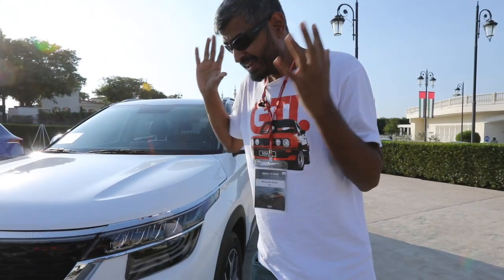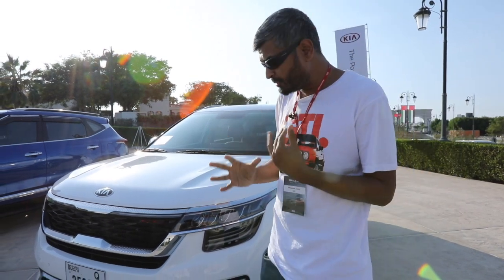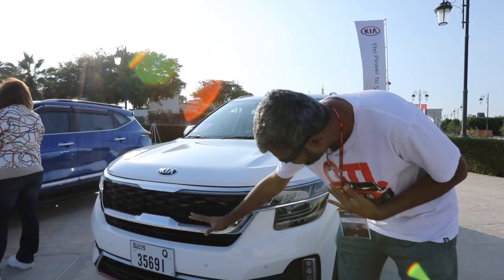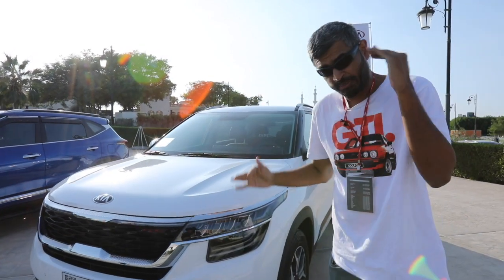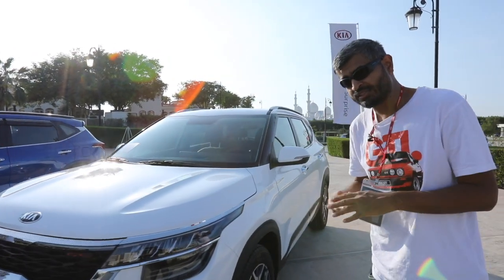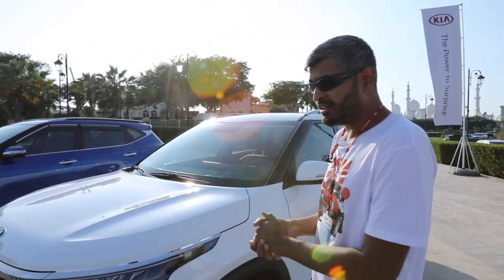So the Kia Seltos looks completely different from the Creta, which is a budget vehicle. This one has a much more premium look. You see these sort of interconnected polygons down here. This is the GT Line, which is the spec that we're probably going to get as the top end. Prices for this car haven't been announced, but the estimate is somewhere between 70 and 90,000 dirhams. Rivals for this include Honda.